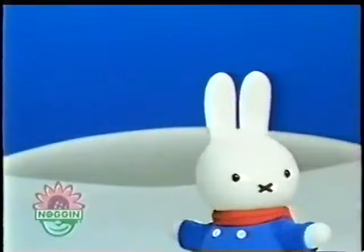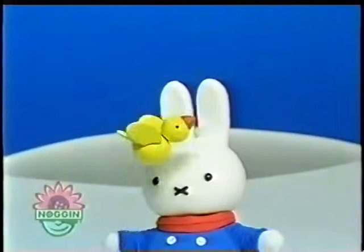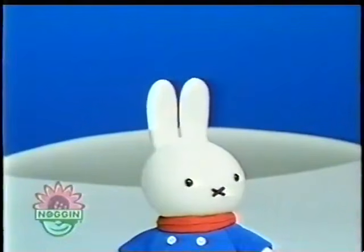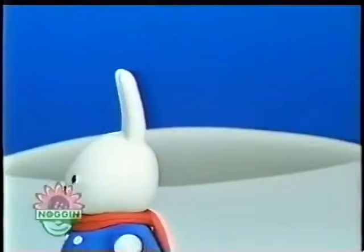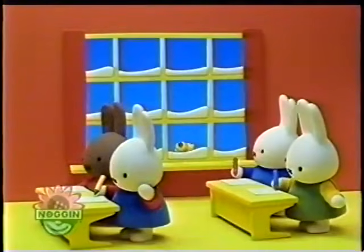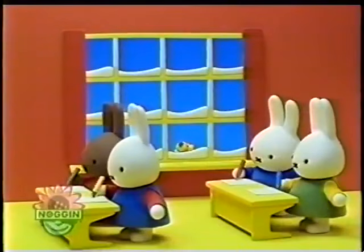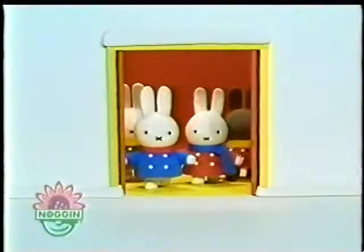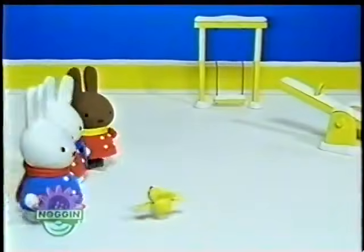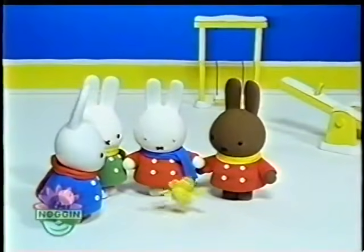"Do you want to go to school, little bird?" asked Miffy. "You already know how to sing." Miffy thought it was funny that the little bird followed her everywhere, always singing. Even as she sat in her classroom, the little bird sat outside the window. When it was time for recess, all of the children went out to play in the snow, and they were all delighted to see the little bird hopping all around them.